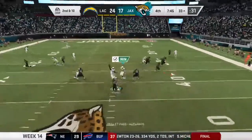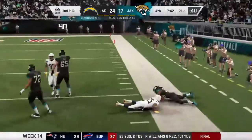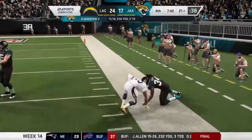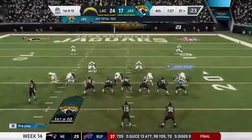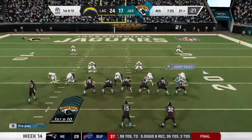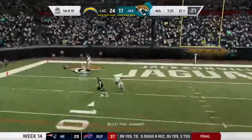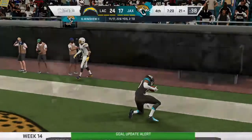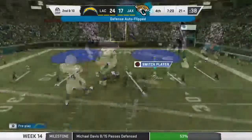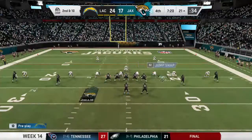On 2nd and 10, it's Minshew. Now they set up the screen. That's complete. When you run a screen pass really well, you got to like the look of it because so many parts come together to make it work well. The offensive linemen, where they're faking people out, the back slipping out there, catching the football, then all of them going together as one unit downfield. A really nice pickup. Now a throw to the end zone on 1st down, but it winds up incomplete.